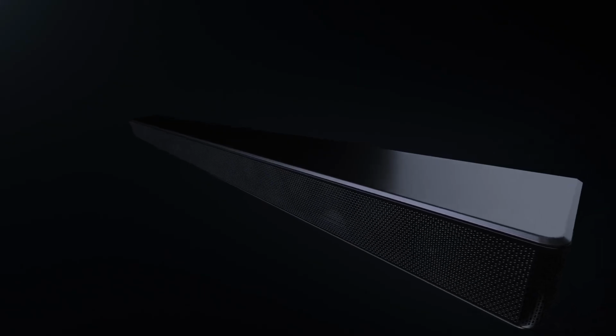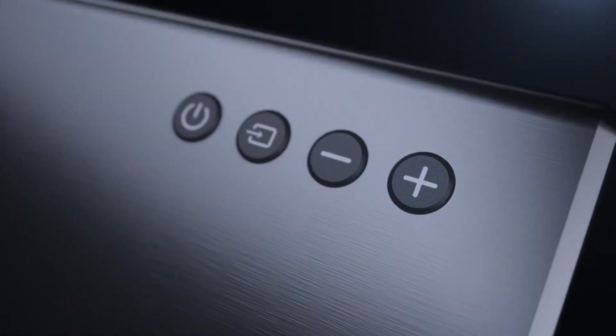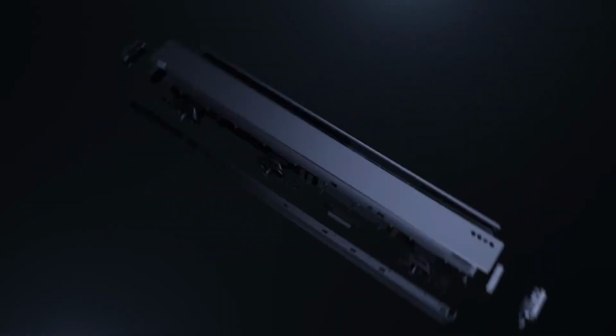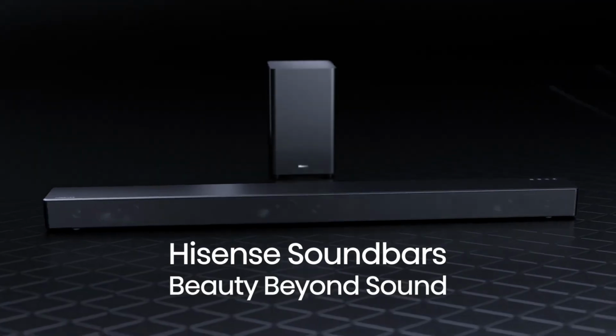What are the core features we're looking at here? So the Hisense HS2100, it's a 2.1 system. That means two main channels in the bar and then a separate wireless subwoofer. For the bass, right. Exactly, for that low-end rumble. It's rated at 240 watts max audio output, which is pretty decent. Yep. And it uses DTS Virtual.X.